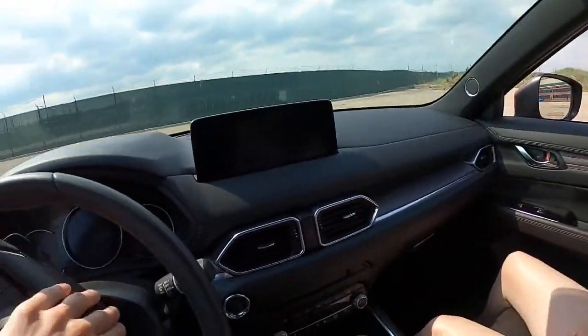Parsa Esteki is in the chat and said, we bought a CX-5 like this, but a Grand Touring with AGT premium pack.